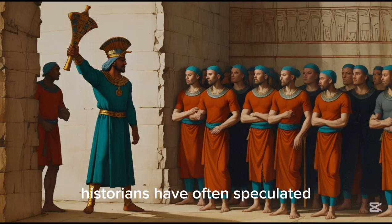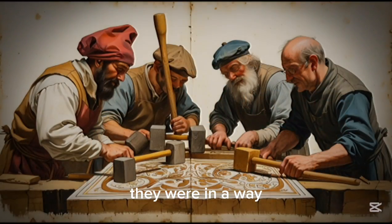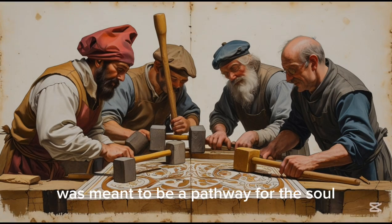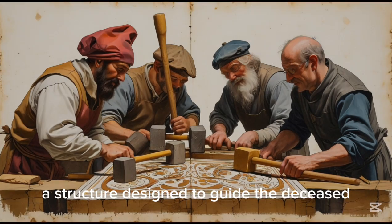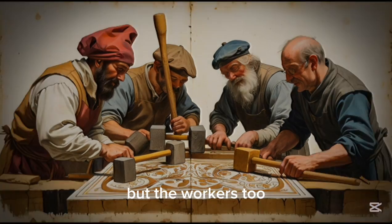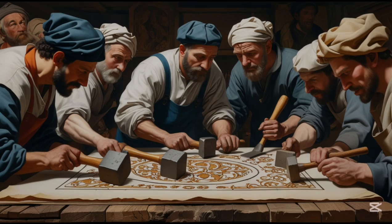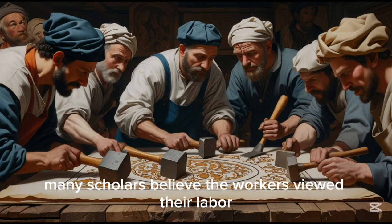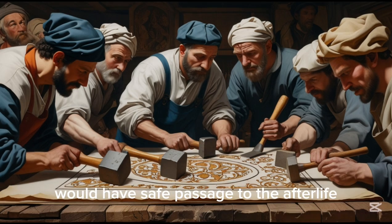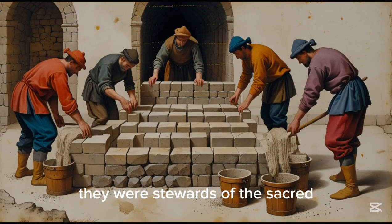Historians have often speculated that these workers weren't just constructing physical spaces. They were, in a way, creating a kind of spiritual architecture. The design of the tomb was meant to be a pathway for the soul, a structure designed to guide the deceased on their journey into the afterlife. But the workers, too, were guided by something, something deeply ingrained in the culture they were part of. Many scholars believe the workers viewed their labor as a kind of spiritual service, a means of ensuring that the deceased would have safe passage to the afterlife. Their role wasn't simply one of manual labor, they were stewards of the sacred.